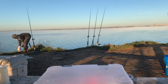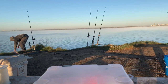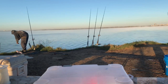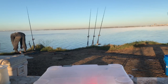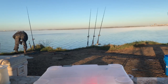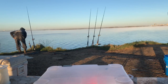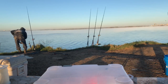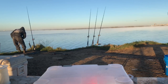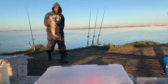That's the first blue of the day, pretty fish. All the blues in Calaveras Lake are just fat and pretty. Calaveras Lake doesn't have monster blues though. I think the lake record is like 36 pounds. So if you get a 20-pound catfish at Calaveras, that's like a trophy, because they don't have monster blues in it. A lot of good size ones though. Good eater size.